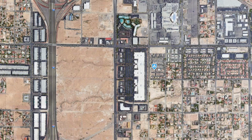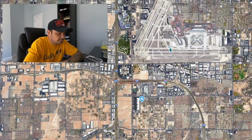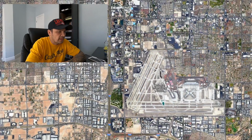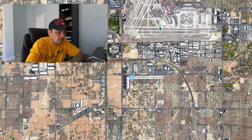But I've noticed within this community there are a lot of people that work on the strip, and also a lot of entrepreneurs. You don't have too many kids running around. As you can see, there's also Las Vegas Boulevard right here. Now the Welcome to Las Vegas sign starts right here. This is where we have Mandalay Bay, and here's your casino to the strip. So you can see how close this home is to Las Vegas Boulevard.